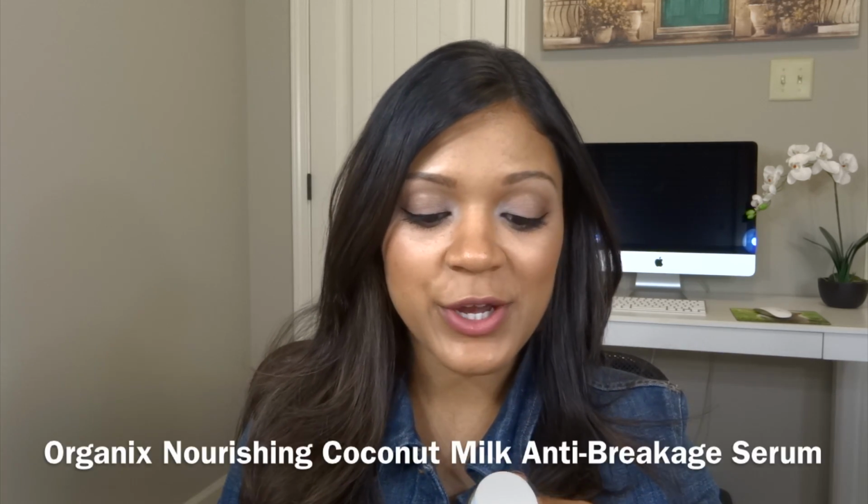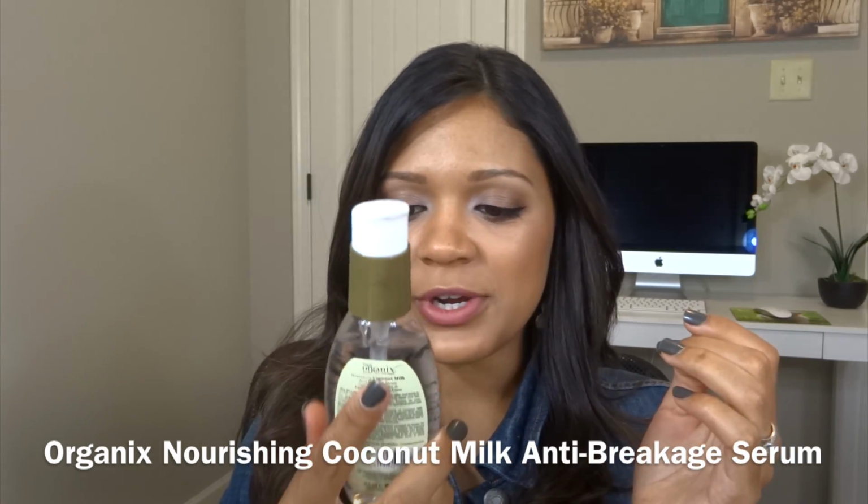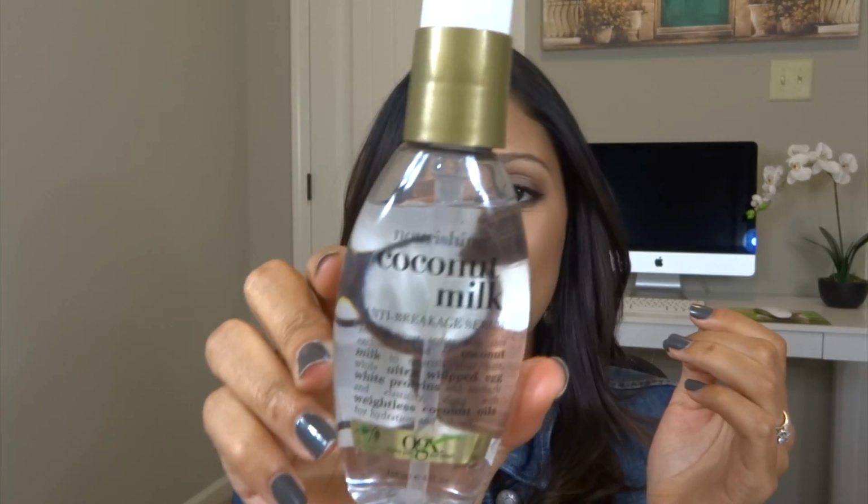And my next favorite is one that I had in my top 10 hair care favorites or something. The Nourishing Coconut Milk Anti-Breakage Serum. And I love this stuff. I ran out of it and I did not repurchase it, which this stuff lasts forever. So it took forever for me to go through it. But for some reason I didn't repurchase it.